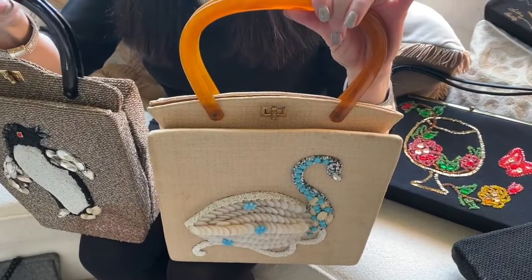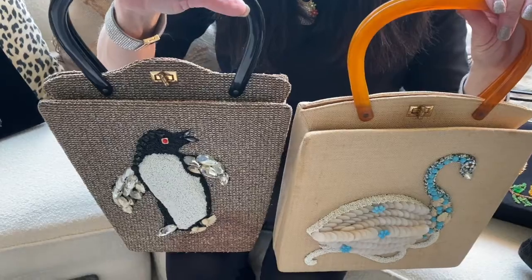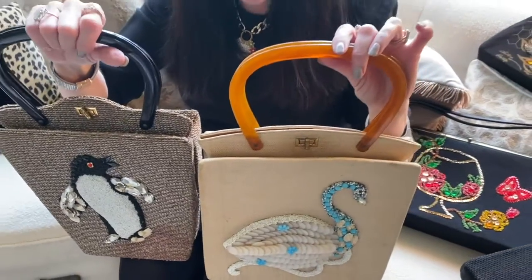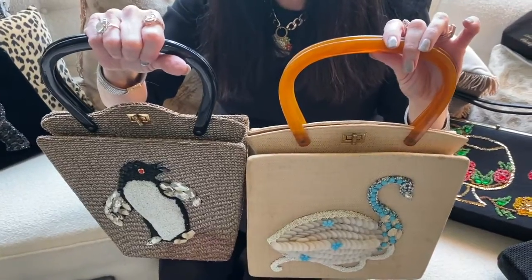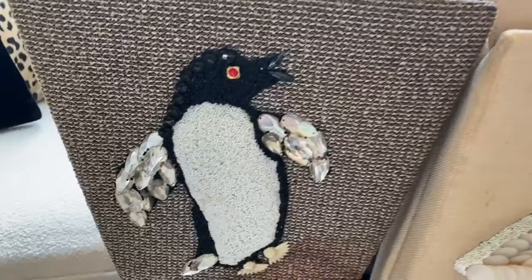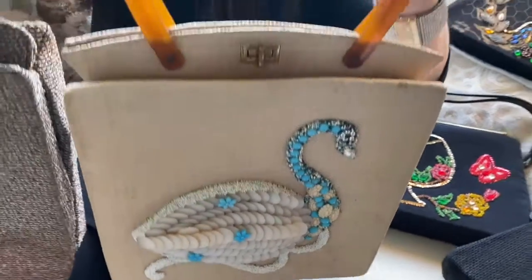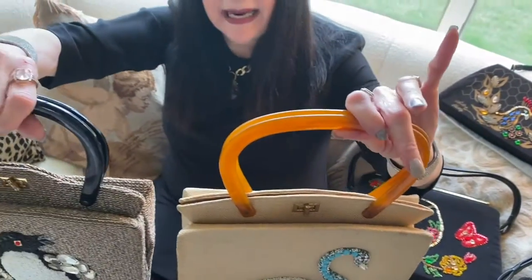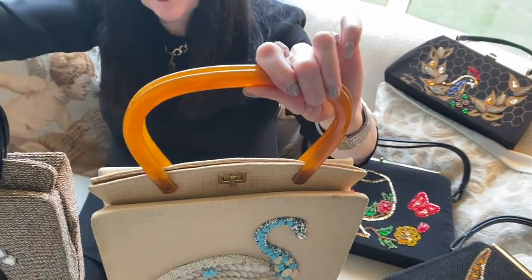These are two bags by a company called Jolles, so I may be pronouncing it incorrectly. In any case, they were the direct competitor of Soirée bags, and both of them made bags that featured all kinds of applied ornamentation, as on the two of these. And I find these very special, and in particular, this was a handbag shape that was devised specifically by Jolles. So when you see a bag shaped like this, it's theirs.